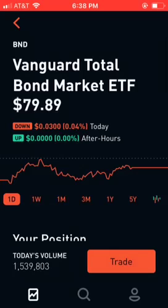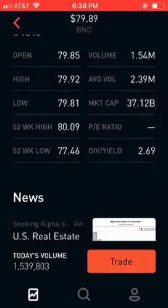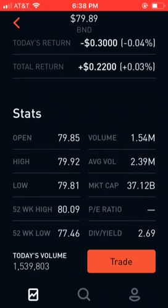Next up, we have the Vanguard Total Bond Market ETF sitting around $79. This does contribute a monthly dividend yield. I have 10 shares or so. Average cost $79. A portfolio diversity of 5%. Pretty good. That's exactly what I wanted to see. I just wanted to buy some government bonds for around 5% of my portfolio. The dividend yield is sitting around 270.